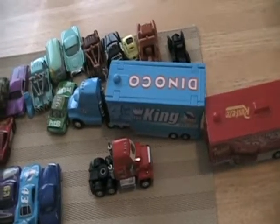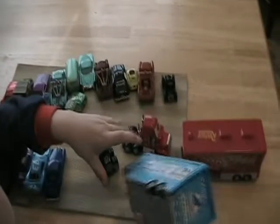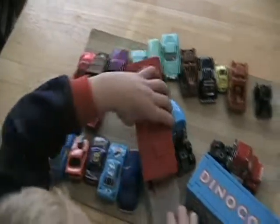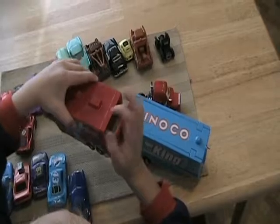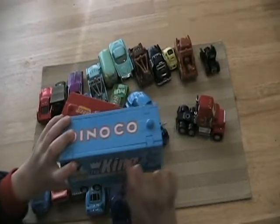Okay, let's check out the Dinoco truck. So the Dinoco truck was in the race, the first one, so he does have it in the back. He can't get the trailer off, but anyways. Oh, I forgot to ring one on that. So you see under here is a stabilizer where you can do this. Oh, yeah. So, moving on from that. Well, there's a gas pump. That's kind of funny. And moving on from Mack, we have the King's truck.